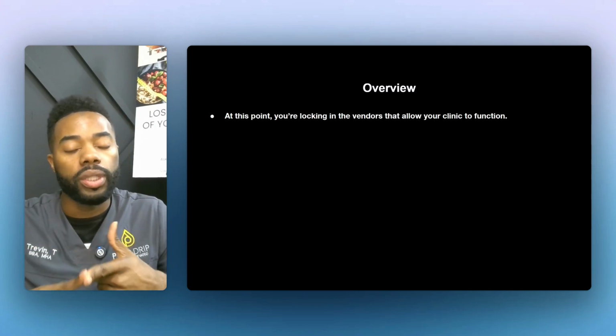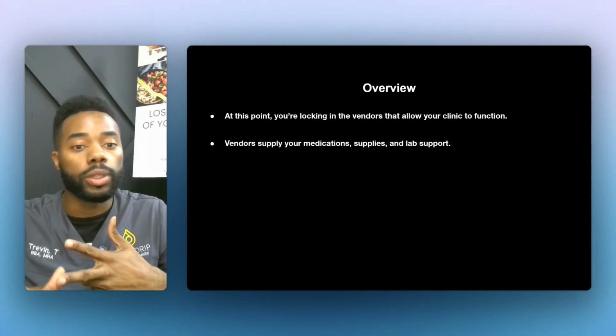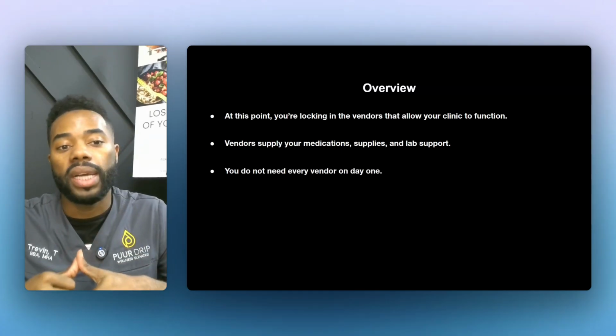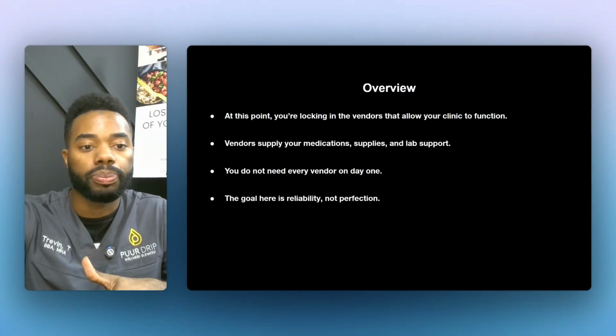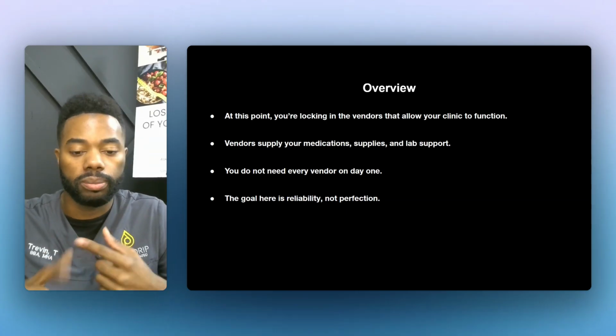So overview here. At this point, you're locking in the vendors that allow your clinic to function. Your vendors supply your medications, your supplies, and your lab support. You do not need every vendor on day one. And the goal here is reliability, not perfection.